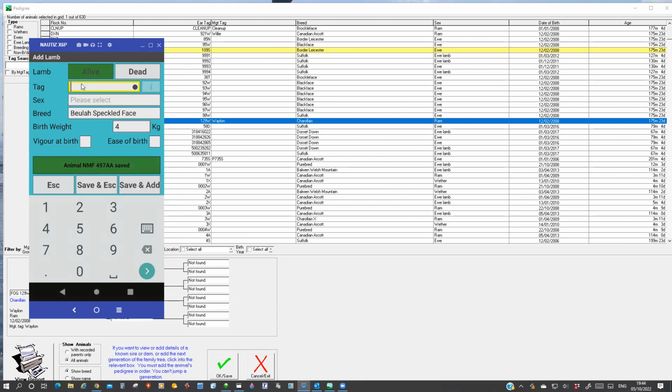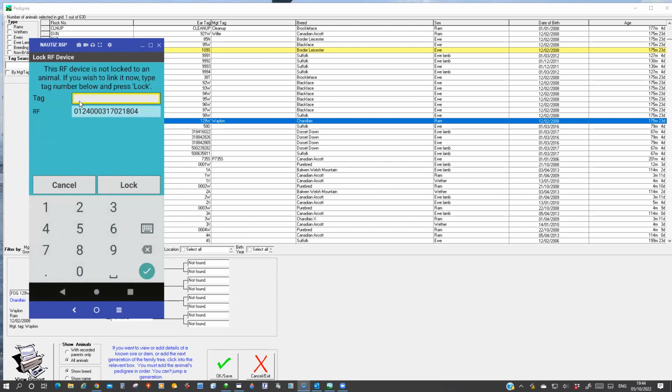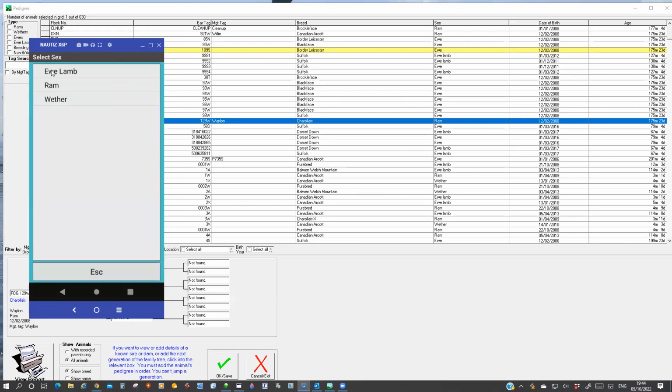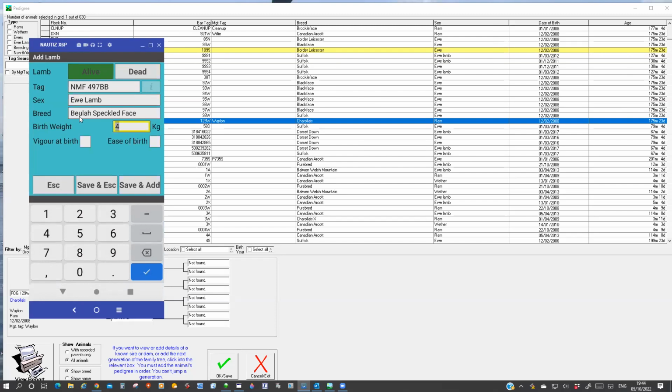And now we can go and add the next animal that we're going to scan, because you're still in the same animal, right? So we're going to call this 497 BB. I'll lock it, and we're going to say it's a ewe lamb, and it thinks it's going to be the same breed as the other one, which makes sense. And now you can go save and add, or you can save and escape.